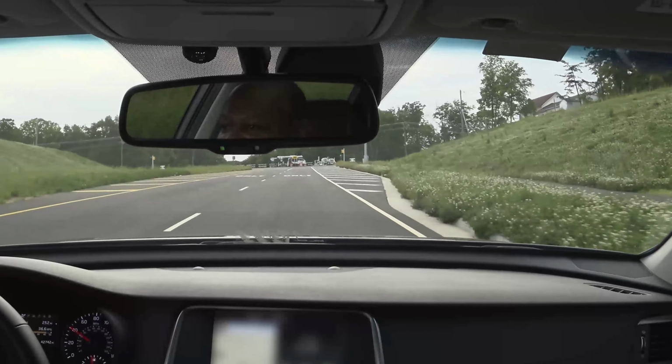At this point, I'm not paying attention to the miles that we're traveling, just how much battery we have left.